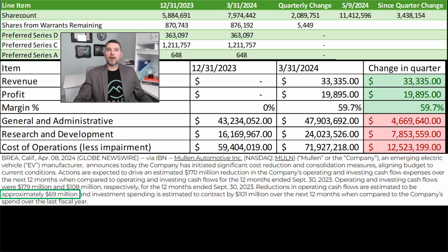So first thing I want to point out is revenue. Mullen did go ahead and book one of those Class 1 vans as revenue for the quarter ending March 31st, and that was for $33,335. You can see the profit for that one van was $19,895, which gave that profit percent about 59.7%.